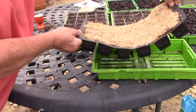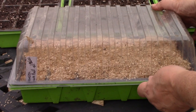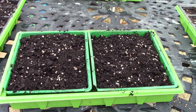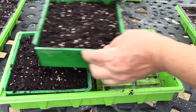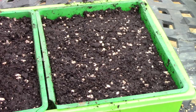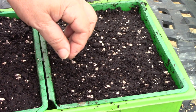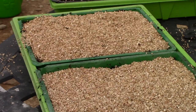And pop it back in again. There we go. For the army, I am going to sow into these generic trays. I'm just patting down to make sure that the surface is even for sowing. And here I'm going to broadcast my seed as thinly as I possibly can. And this is obviously not thin enough. I'm going to have a lot of seedlings come up here that need to be pricked out, but yeah.